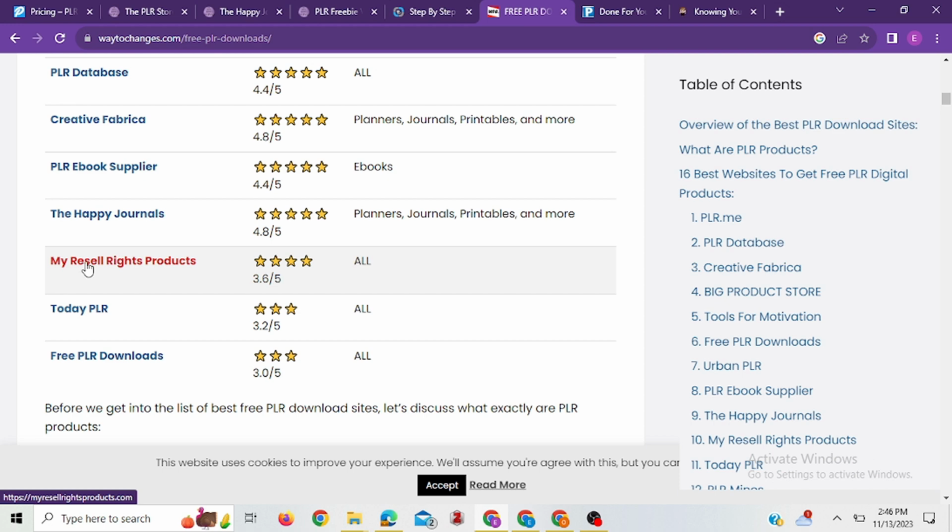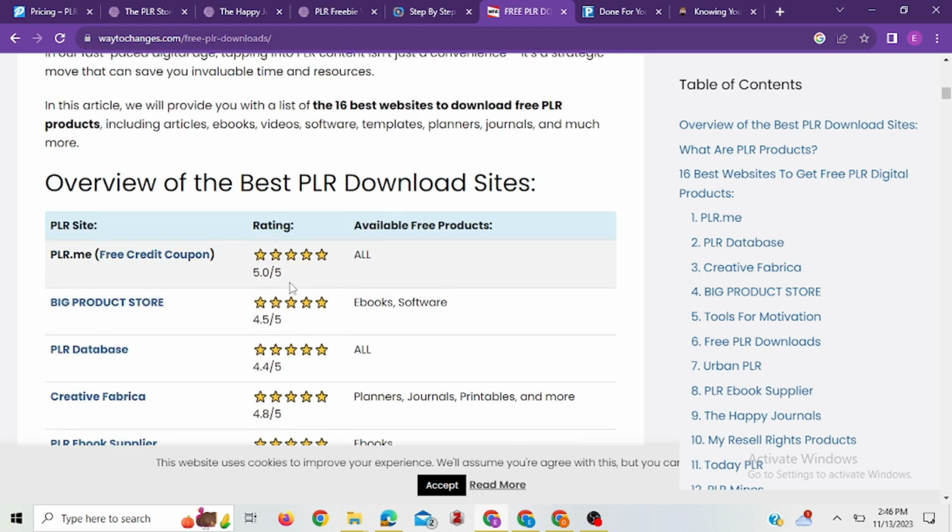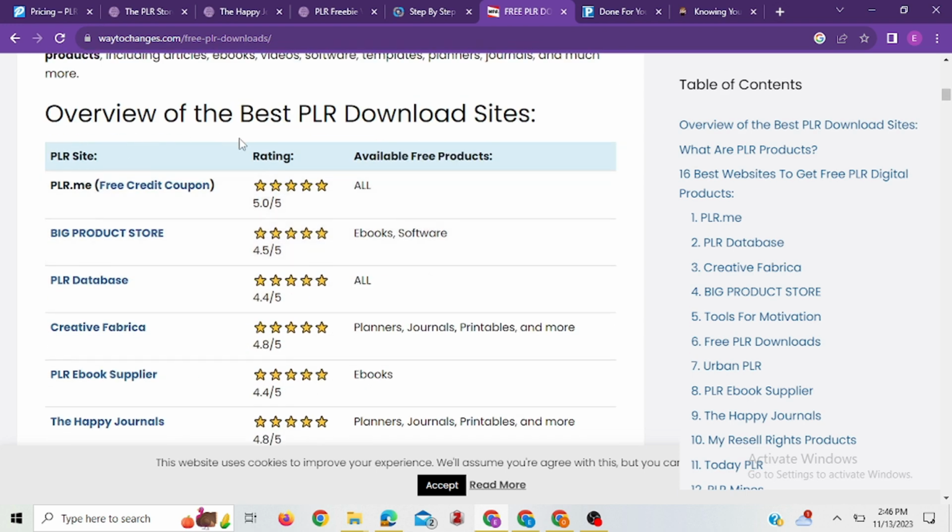So going back, you see this one, My Resale Rights Products. The rating is 3.6. You can find everything here: planners, journals, printables, everything, ebooks. Today PLR, you can find too, and Free PLR Downloads. You can actually find any of these planners, journals, printables, and more. You can check out these websites here because they are the ones that have PLR downloads for free.